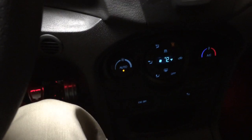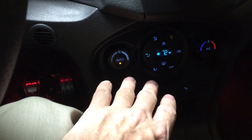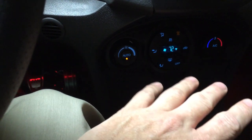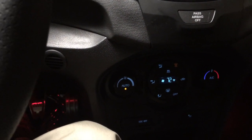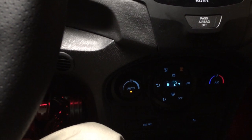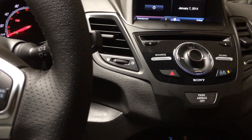The heater is really good. The automatic climate control system, even though it looks a little cheesy and not as nice as one you would find in a Focus or an F-150, it works. It keeps the car comfortable. I haven't adjusted it. I haven't changed the blower setting. I haven't changed the temperature setting, and I'm very comfortable. And I'm usually always hot, and I don't like heat running in a car. It's very cold outside. It's 21 degrees now. The car warms up and seems to work just fine.